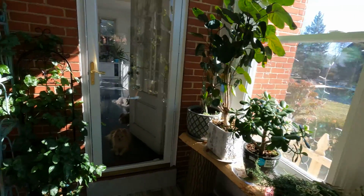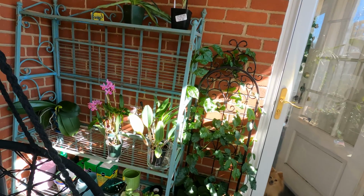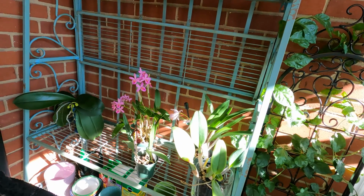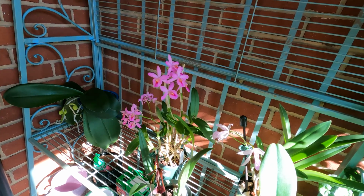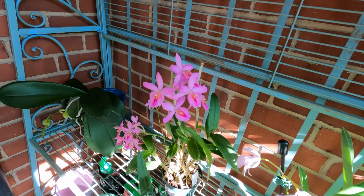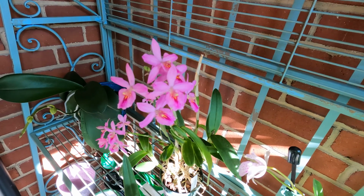Rhynchostylis gigantea thrives when the daylight temperatures hover around 90 Fahrenheit and dip down to about 75 Fahrenheit at night, though it can tolerate much wider ranges so long as the temperature doesn't fall into the 50s. The dip in temperature at night triggers flowering.